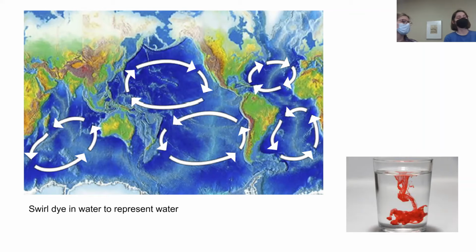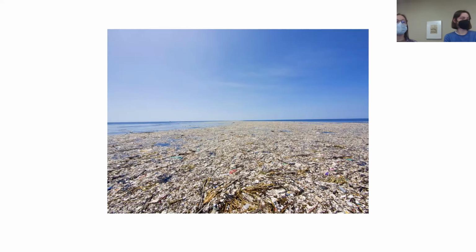Okay, well, the thing looks terrifying. It's so big it could have a name. Well, you're in luck because it does have a name. It's called the Great Pacific Garbage Patch, and there are 5 of these things.